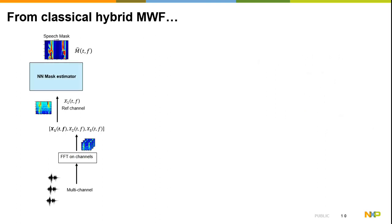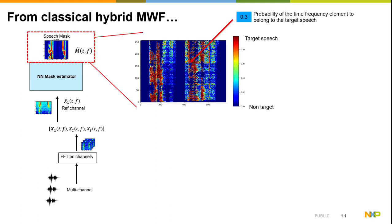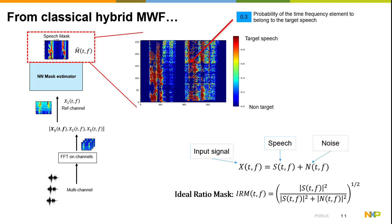Then you extract the reference channel and give that to your NN mask estimator in order to predict a speech mask. So what is a speech mask? It is a 2D array from frequency and time, and each pixel of it corresponds to the probability of the time frequency element to belong to the target speaker. So considering your input signal being a combination of speech and noise, you can compute the ideal ratio mask. So I put here the formula. And this is the target we were training our neural network with.